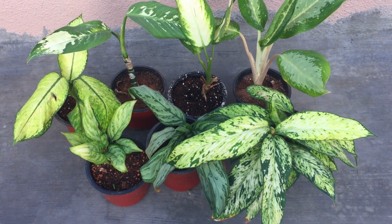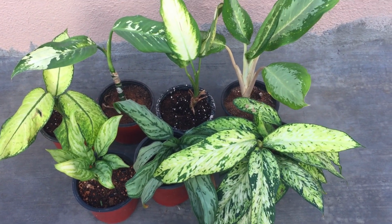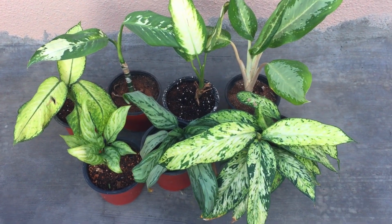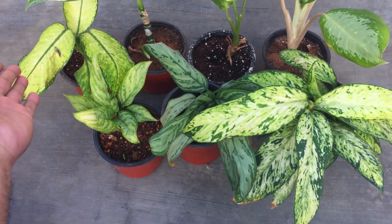So in that case, I would suggest you can go with aglaonemas and Dieffenbachias. These are readily available in any of your local nurseries. Even a very small local nursery will have these plants, like your aglaonemas and Dieffenbachias.